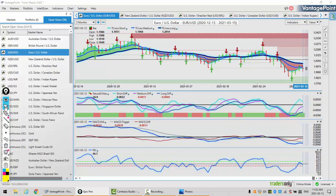I personally am a euro bear given the current environment and its high correlation to gold. So when I look at this, I'm saying, okay, well, in order for me, once again, to buy the euro, I must at the very minimum clear this VantagePoint level at 120.14.